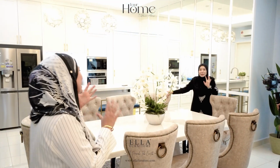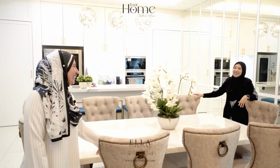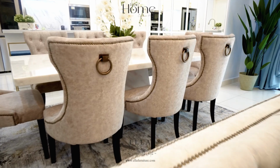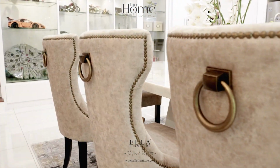Kenapa Puan pilih Ella Furniture, sedangkan banyak kedai perabot dekat luar? The reason why I choose Ella Furniture, sebab I pergi sana, I rasa, I pegang, I duduk, and I tengok the quality. Then that's it, I memang pilih Ella Furniture. Quality lah. Bila you pegang, you tahu. It's different from others, something different lah. I rasa macam bestnya.